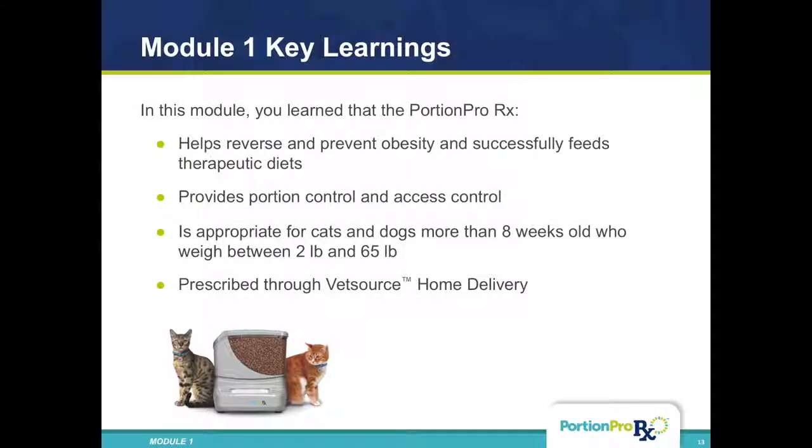Just to summarize, you've learned that the PortionPro RX helps reverse and prevent pet obesity and successfully feed therapeutic diets. It can provide portion control and access control. It should be used for cats and dogs more than 8 weeks of age who weigh 2 to 65 pounds. And you can easily prescribe the PortionPro RX through VetSource, and it's delivered right to pet parent home through their home delivery program.